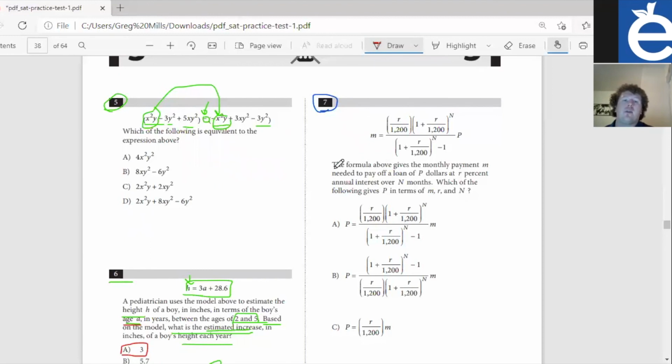So our description says, the formula above gives the monthly payment M needed to pay off a loan of P dollars at R% annual interest rate over N months. All of that information is entirely filler. We don't need to know any of that. We just need this last sentence: which of the following gives P in terms of M, R, and N?